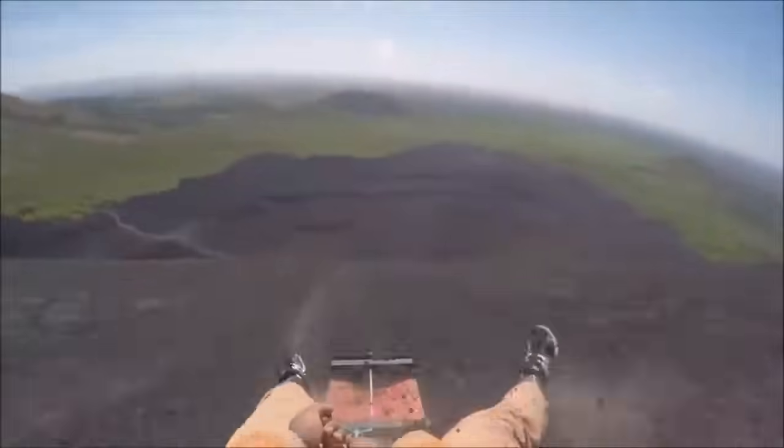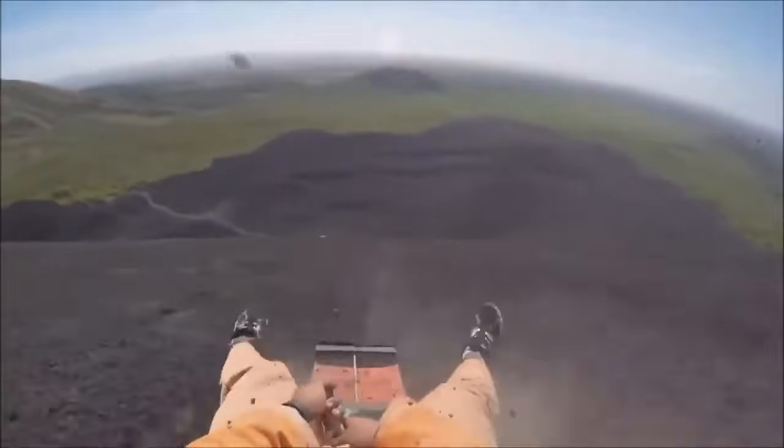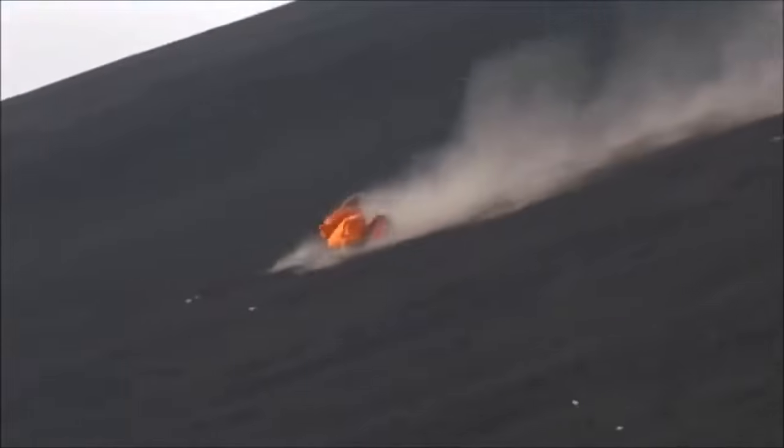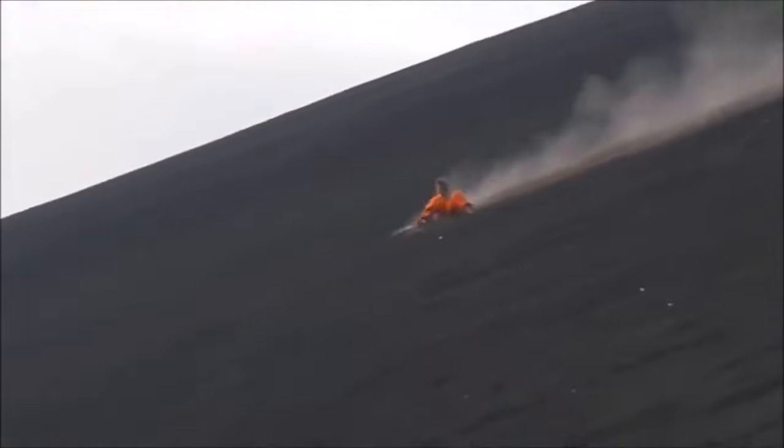There's an area on the side of this volcano in Nicaragua where you can go sledding. You right? He's okay.